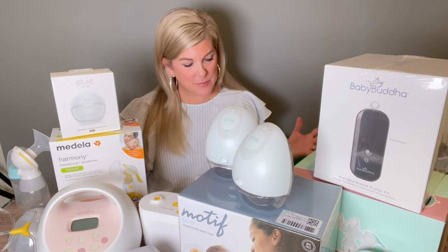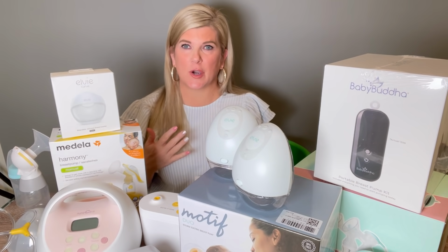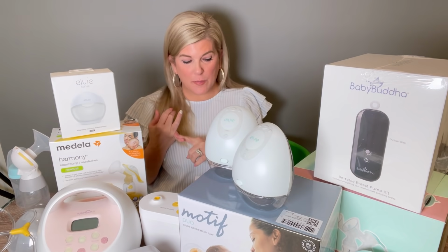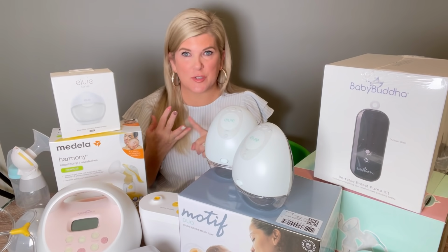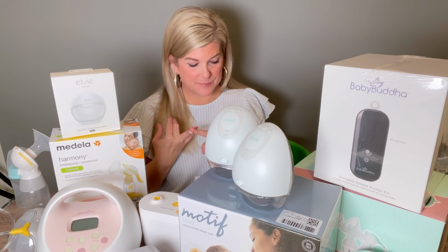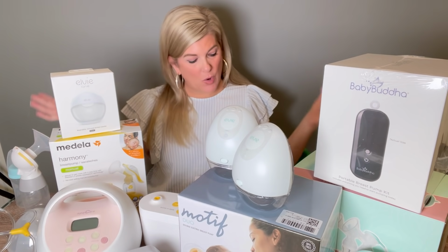But anyway, breast pumps 101. Just so you know, there are 3 types of breast pumps. You've got a manual breast pump, an electric breast pump, which could be a single or double, or a hospital grade breast pump. Which one do you need and why?